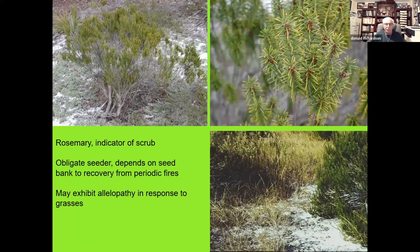So in many scrubs throughout Florida, rosemary is an indicator. If you've driven the scrubs of Pinellas County and even of Hillsborough, rosemary is in decline. Two reasons. One, it dies of old age. Most of the plants at the Gladys Douglas site are about 25 years old. They don't live much longer than that, and they need to burn. They're an obligate seeder.